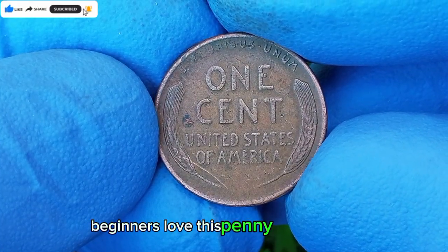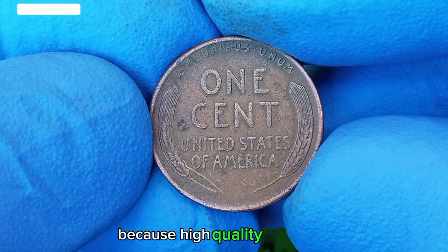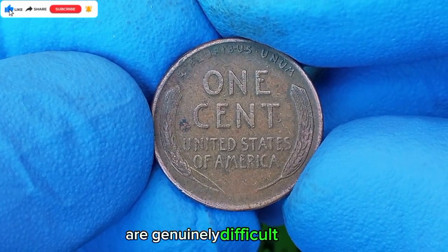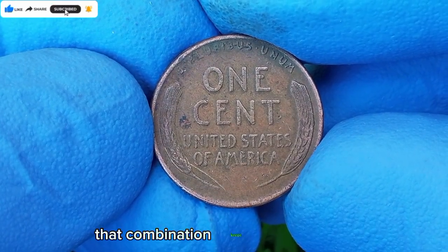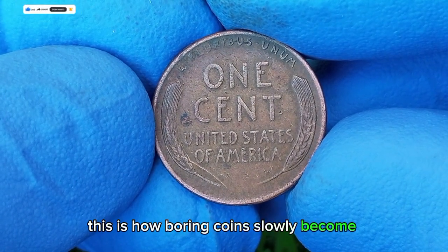Beginners love this penny because it's accessible. Experienced collectors love it because high-quality examples are genuinely difficult to find. That combination keeps demand alive year after year. This is how boring coins slowly become important ones.